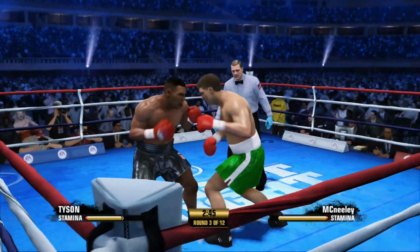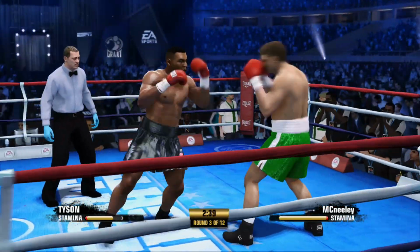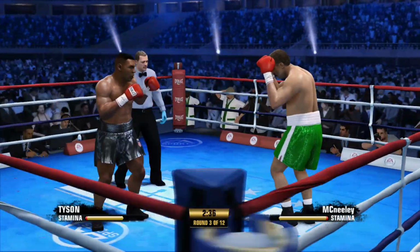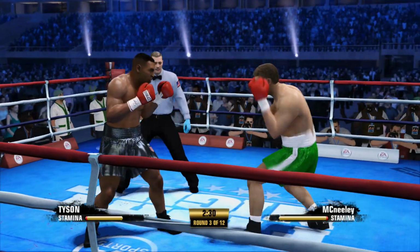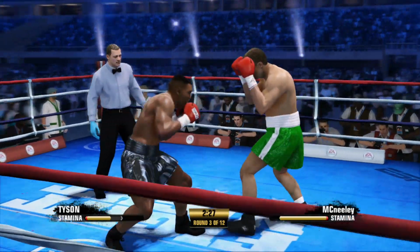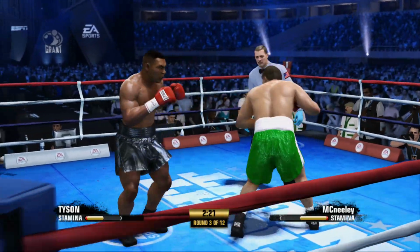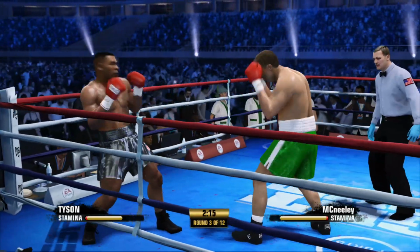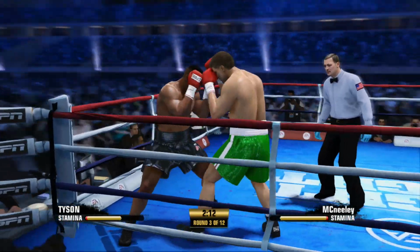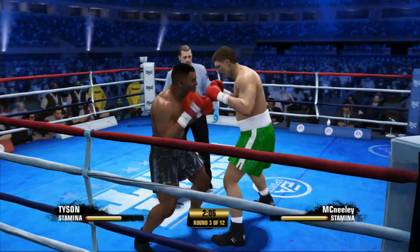Two-punch combo by Mike Tyson. Big left hand from Iron Mike. Mike Tyson's easily winning this fight just based on his hand and foot speed. He's getting in and out with ease. And what his opponent needs to do is control range so he gets it down to where his opponent is shadow boxing. Yeah, he's got fast hands, but it doesn't matter if you're not standing in front of him to use them. Right now, he's standing in the wrong place.